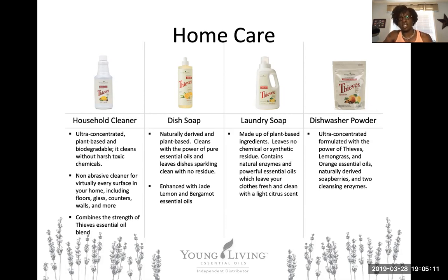Next in the Thieves line for home care is the dish soap. What I really love about this dish soap, and I'll preface this first, everything that I'm going to mention on the Thieves line is all natural. Everything in this whole presentation today is going to be products that are all natural, right? They're all plant-based, plant-derived ingredients. There's no sulfates, phthalates. You're not going to find any toxic ingredients in any of the products that I mention today. I want to get that out of the way because I didn't use up space on the page to identify that.